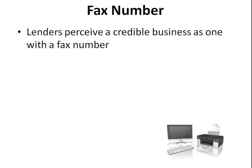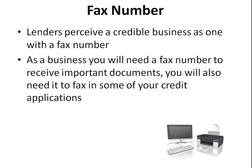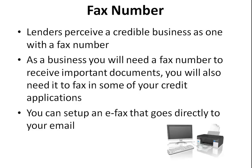Lenders perceive a credible business as one with a fax number. As a business, you will need a fax number to receive important documents. You will also need it to fax in some of your credit applications. You can set up an e-fax that goes directly to your email.